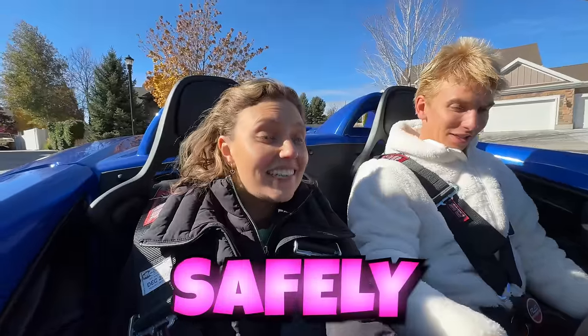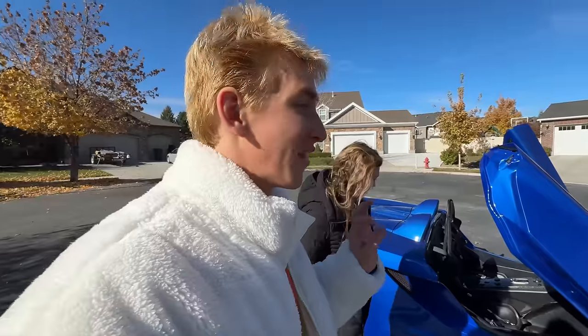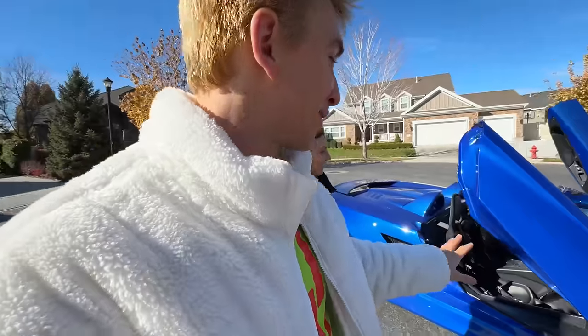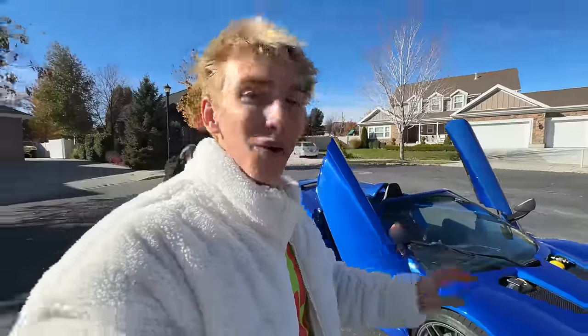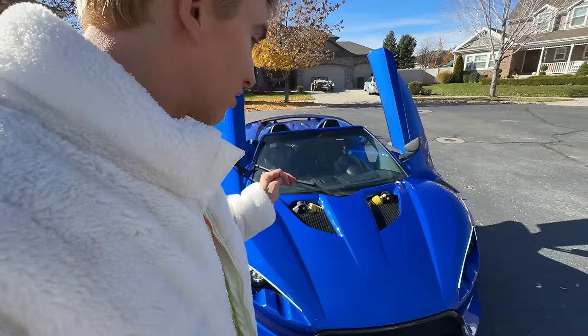We made it safely, which I'm so surprised. How was it? That was crazy. This is definitely my favorite car. Cheers, I might have to have him build me one. This thing is seriously so cool. I knew it would look cool. And the coolest thing is the suspension here, you can actually see moving while you're driving. It is literally the coolest thing ever.